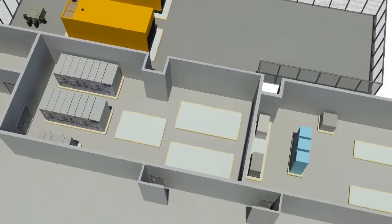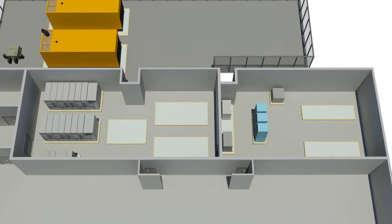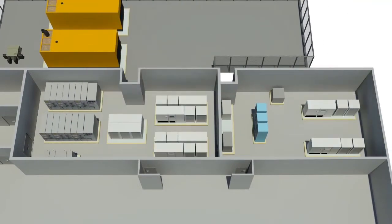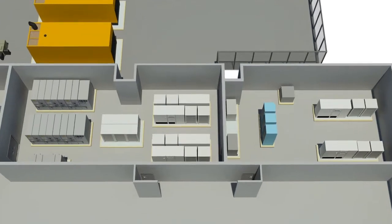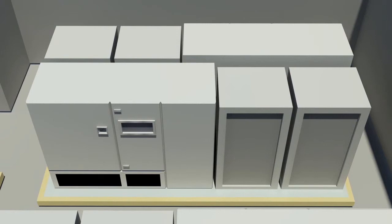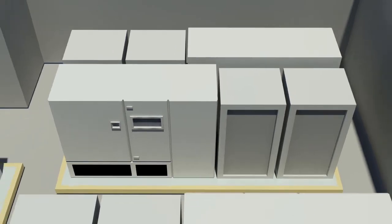Both the A and B power feeds are constantly fed into uninterruptible power supply systems that can power the entire data center as power is being transferred from commercial power to generator. These layers of redundancy are how we ensure that power to the customer equipment is never absent, regardless of any emergency or unexpected power failure outside the facility.